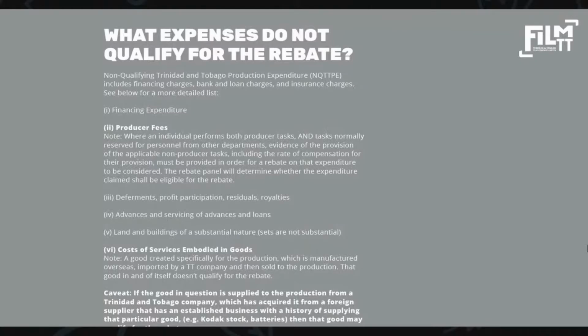The cost of services embodied in goods. So goods created for production, manufactured overseas and imported, do not qualify. So for example, if you hire Jim Henson's workshop to create a puppet of Dobby the house elf from Harry Potter for your film, or a house elf, and you just happen to name him Dobby, and it's imported by your production company or imported by any TNT company and then sold to you for your film, you cannot qualify that for the rebates, unfortunately.